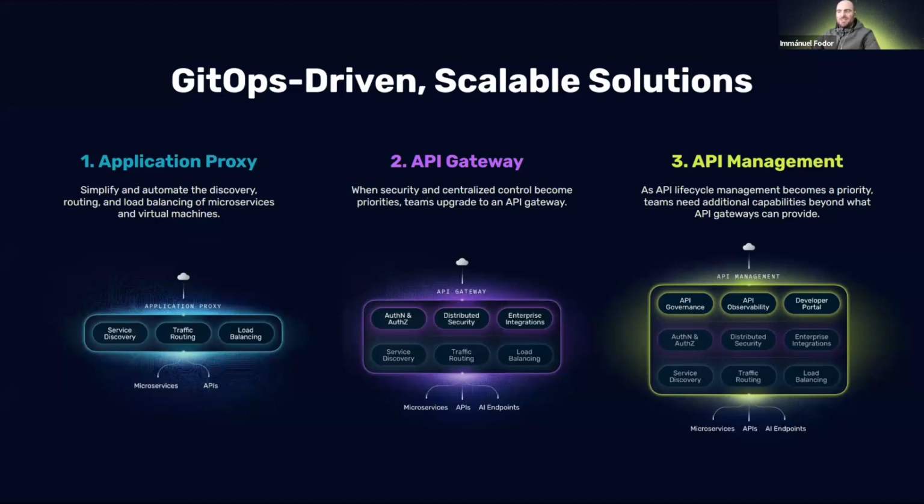This means that the previous layers are contained in the higher levels. So what you get as an application proxy, all the configurations, everything can stay the same when you upgrade to API Gateway. It understands the previous configurations but unlocks more features, more configuration options, more knobs that you can tune. And as you move to API management, it embeds the gateway and just adds more features on top of that, more CRDs and things like that.